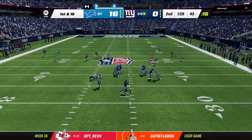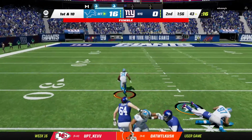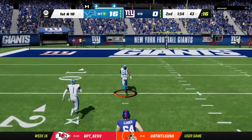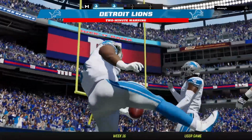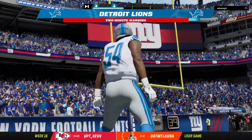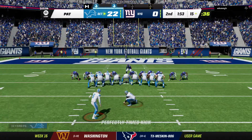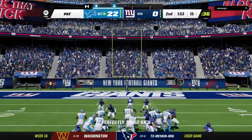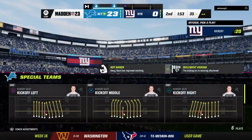Back to throw now on first down. Nowhere to go here. He lost the football. And this is scooped up by the Lions. 20, 10, and into the end zone. A scoop and score on the fumble return for the Detroit touchdown. Extra point try now for Patterson. And that PAT pushes the lead up to 23 now.